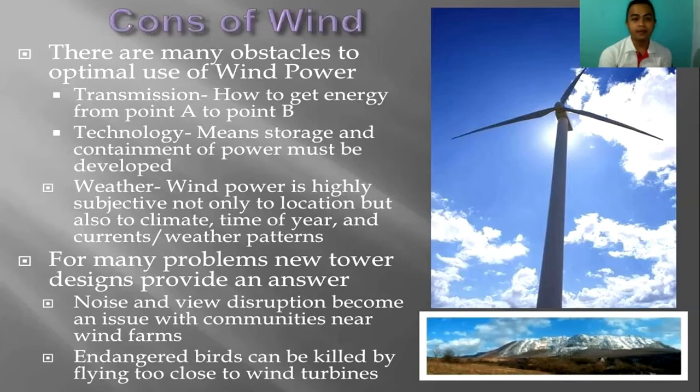Cons of wind. There are many obstacles to the optimal use of wind power. Transmission: how to get energy from point A to point B. Technology for storage and containment of power must be developed. Weather: wind power is highly subject not only to location but also to climate, time of year, and currents or weather patterns. For many problems, new tower designs provide an answer. Noise and view disruption become an issue with communities near wind farms. Endangered birds can be killed by flying too close to wind turbines.